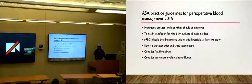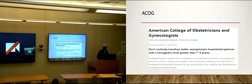That's just using the physiological way. The hemoglobin tends to become anemic just from the hemodilution when they lose their blood. And then the American College of Physicians gave the same statement: do not transfuse somebody who is stable, asymptomatic, with hemoglobin of between 7 and 8.